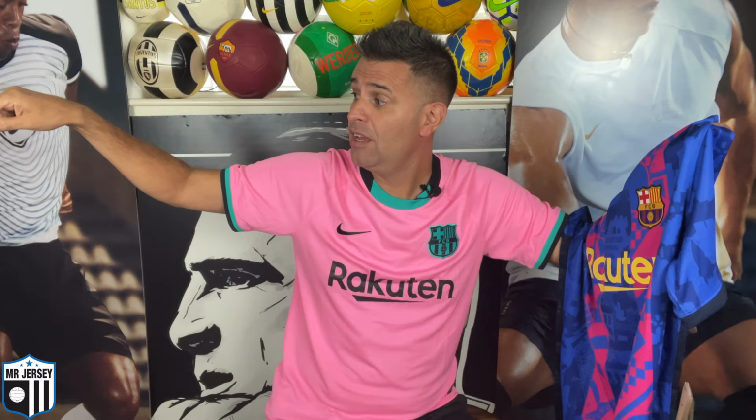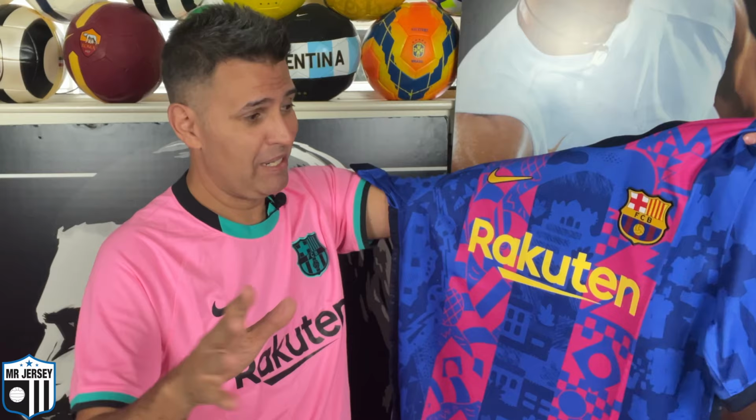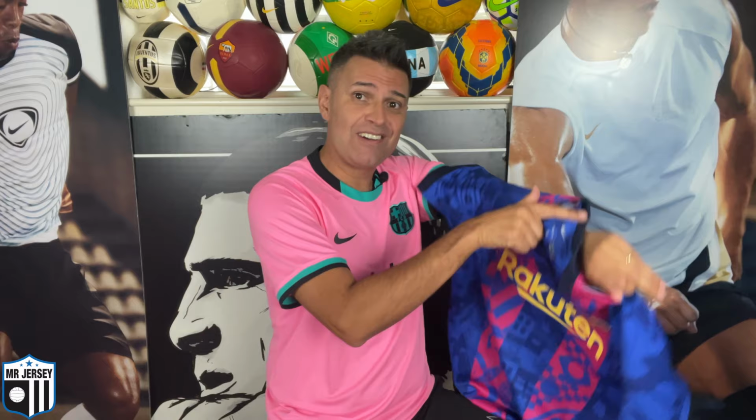They were using this for the El Clásico. And this one here, they are going to be using for the Champions League. Actually, they already use it. Let's not talk about the game against Bayern Munich. But yeah, they debuted this already. A beautiful design. Let's talk about some other details of this shirt.